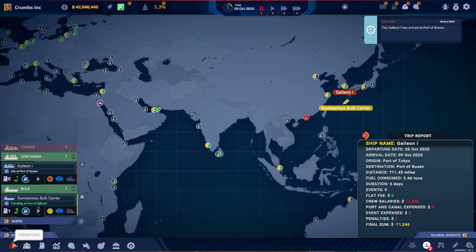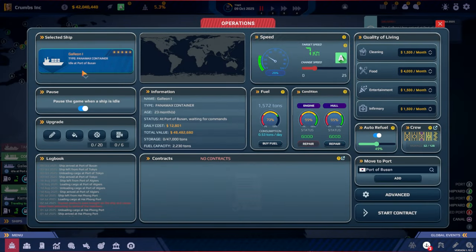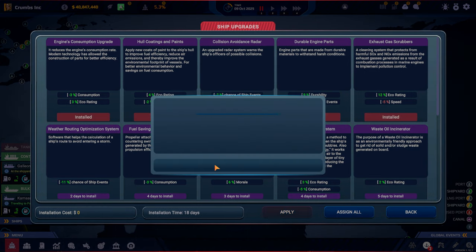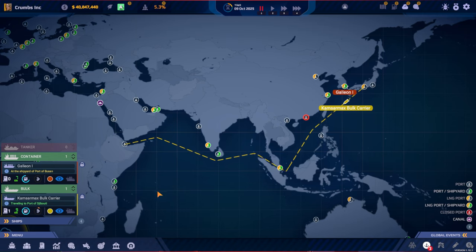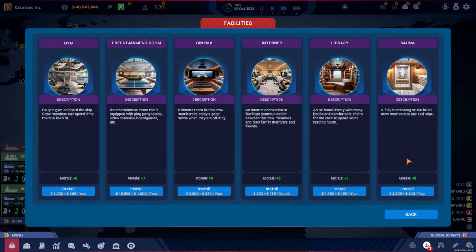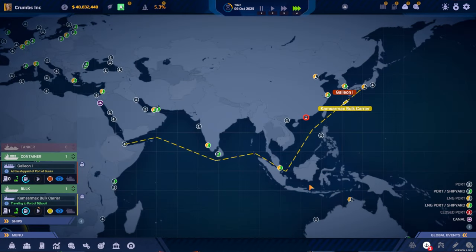So we are in South Korea. Let's do some upgrades here. And we're going to do the same as we did on the other ship. Apply. 18 days. And while we do that, should we do this or should we go different? Gym, entertainer room. There we go. Oh, so they're a little bit different here. Maybe it depends on the people who are working there. Let's start with these two. Then I guess we just have to wait 18 days.